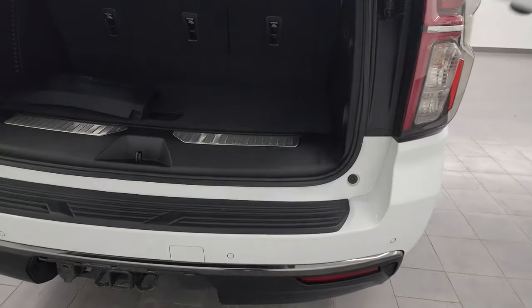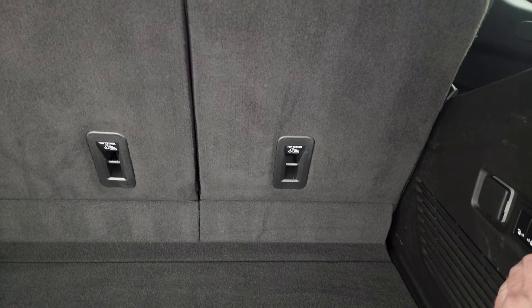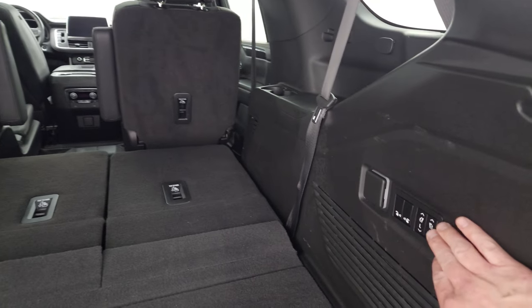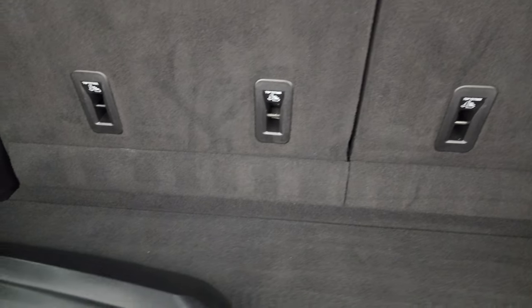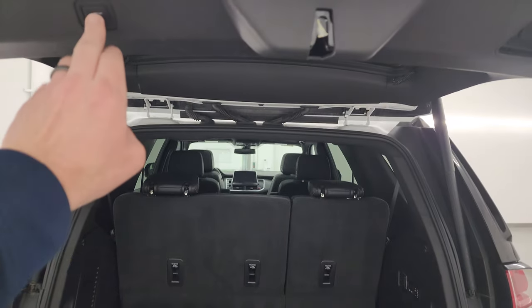I got one thing that's really cool to show you in just a second. There's your receiver hitch cover. We do keep those inside so they don't go missing on the lot. And you can power fold down these seats. Watch how fast these things go down, just with these buttons right here. Then they come up just almost as fast. Very nice. Storage area under there. And to get this gate down, just gotta press that button right there.